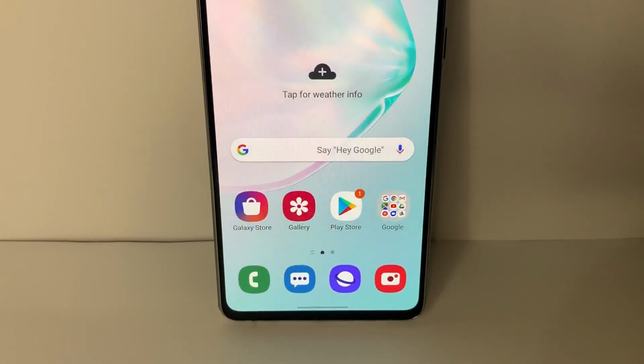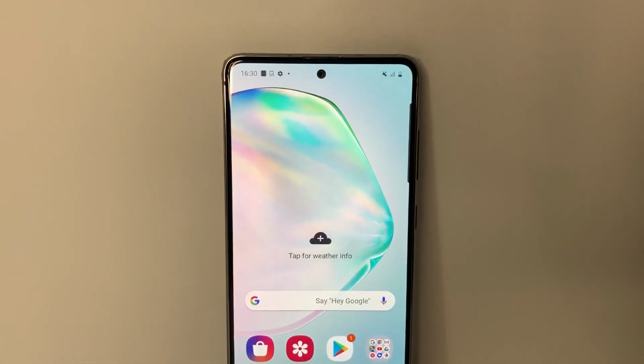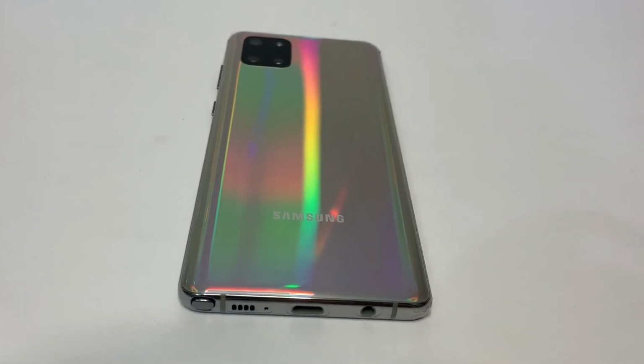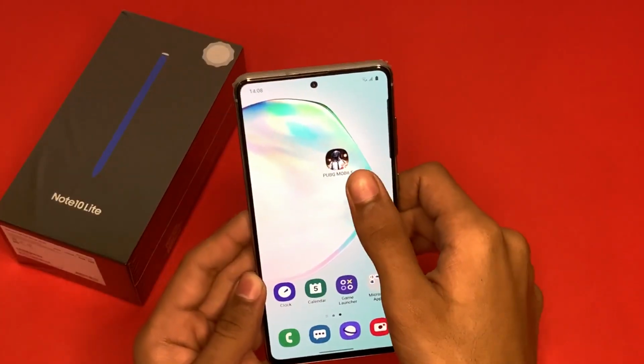On the front we have a flat 6.7 inches Full HD Plus resolution Super AMOLED display with a hole punch at the center. And we also have a huge battery of 4500 mAh. I have fully charged the phone so that we may test the battery performance of this phone while playing games. Now let's play PUBG Mobile.